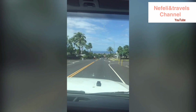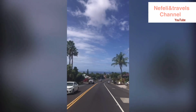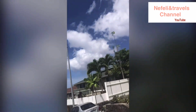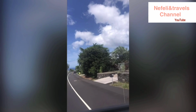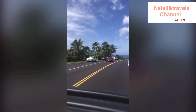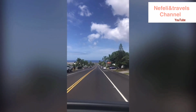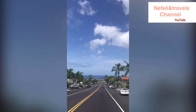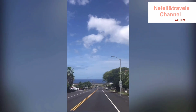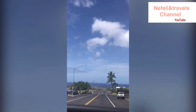Kalaoa sits on the lower western slopes of the Hawaii volcano and extends west to the Pacific Ocean. According to the United States Census Bureau, the CDP has a total area of 45.6 square miles, of which 39.2 square miles are land and 6.4 square miles, or 14.13%, are water.